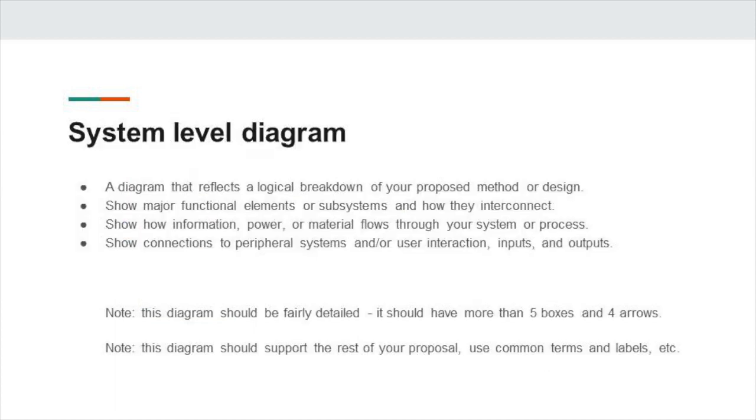Next up is the system level diagram. So this is pretty straightforward, but it really does help the reader understand things. And this is basically just a diagram that reflects a logical breakdown of your proposed method or your design. It shows major functional elements and subsystems, how they interconnect. It shows information, power flows, material flows through your system or your process, connections to peripheral systems.